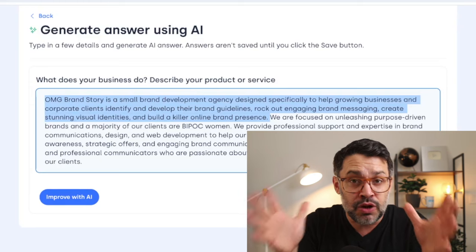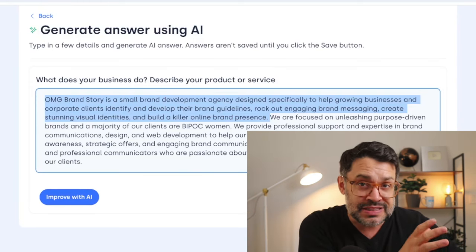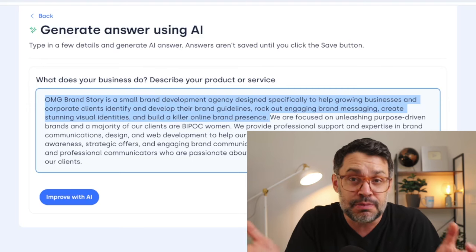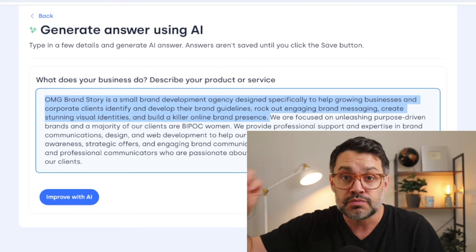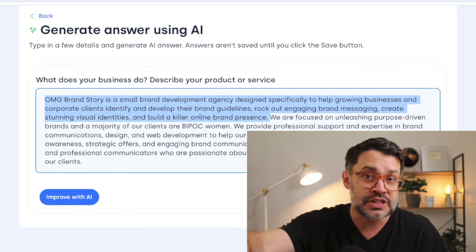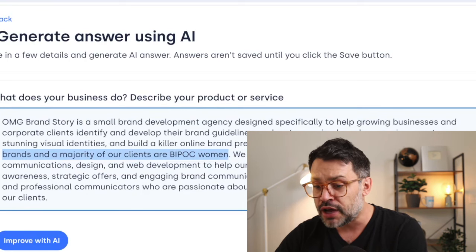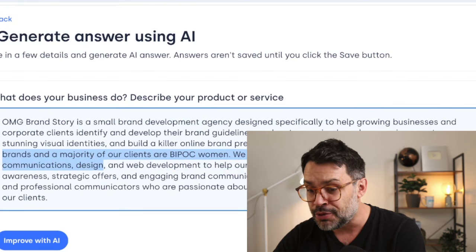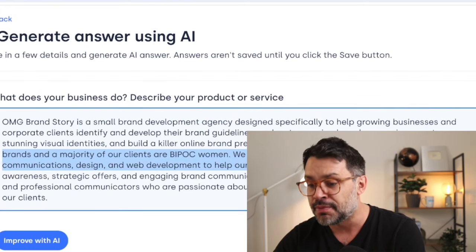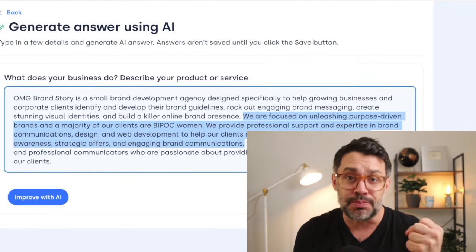This is something really important to keep in mind, because using AI can often get you from 0 to 50, 60, 70%. But to get up to 100% level, a great level, you need to put in your own personality, your own character. We are focused on unleashing purpose-driven brand, and a majority of our clients are women. We provide professional support and expertise in brand communications, design, and web development to help our clients scale their business through brand awareness. So that's an additional supportive sentence.